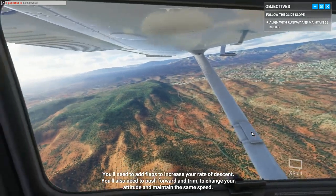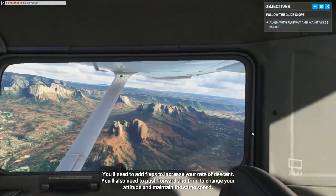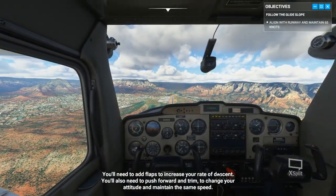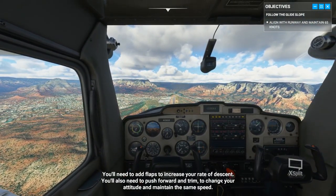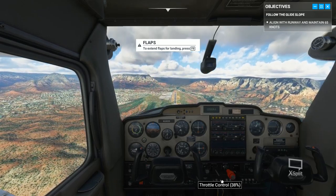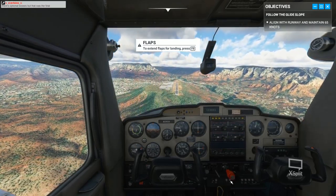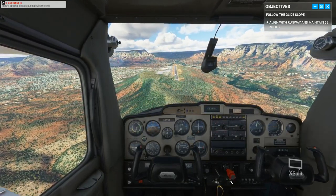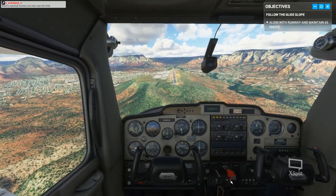We're looking pretty good. We're coming in hot. You'll need to add flaps to increase your rate of descent, but you'll also need to push forward and trim to change your attitude and maintain the same speed. Okay, I'm gonna throttle us down 30%. Flaps engaged.